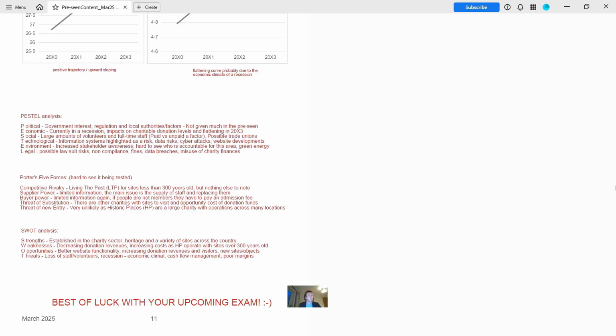You'll see in my notes below for Porter's 5 Forces, I've got it down as being hard to see it being tested. Again, competitive rivalry, supplier power, buyer power, substitution, threat of new entry. It just doesn't come across as the type of pre-seen information of the charity sector. And the fact we've only been given 2 charities, one that looks after objects and ornaments over 300 years old and one that looks after objects and sites under 300 years. So again, not really much to talk about, but you'd be silly to not have it just in case, but it'd be very hard to see how it could be aligned.